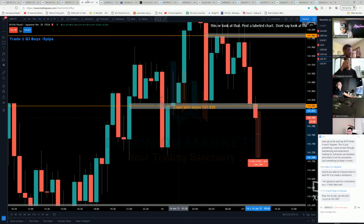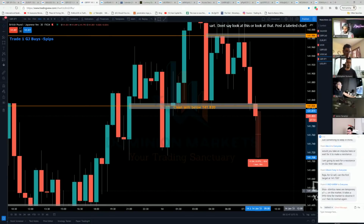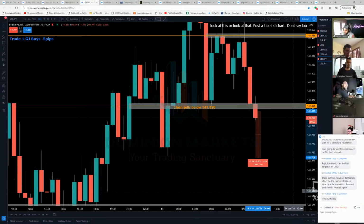For GJ stop loss, can the first target be 141,730? Yes, absolutely. I think down at 141,700 would make sense. Just like this visualization candle. Yeah, it's a clean move. Should be pretty clean coming down. At this point, the 4-hour candle looks beautiful to continue bearish.